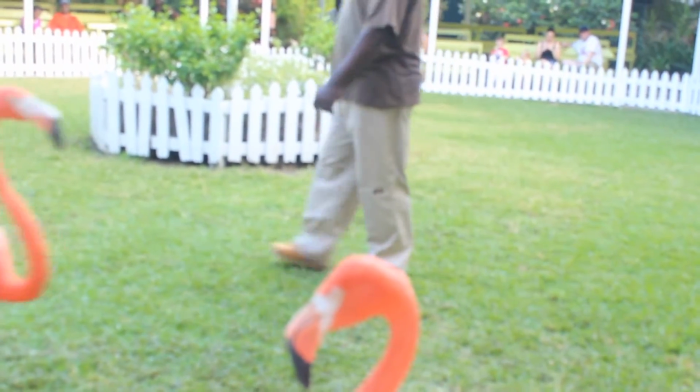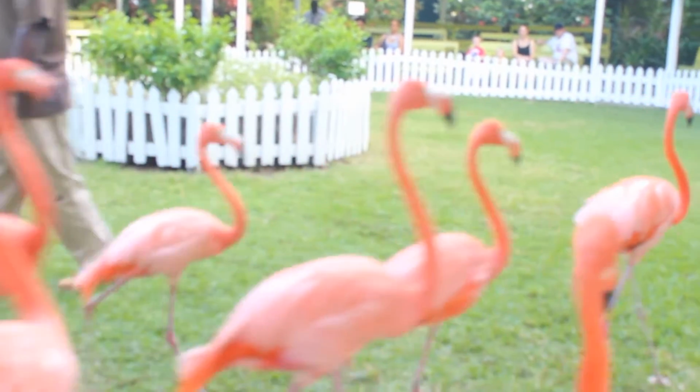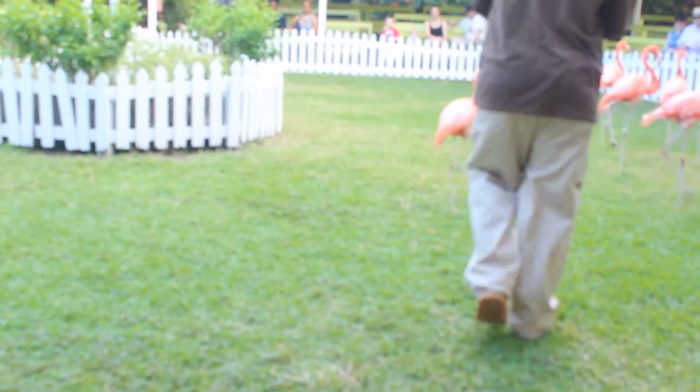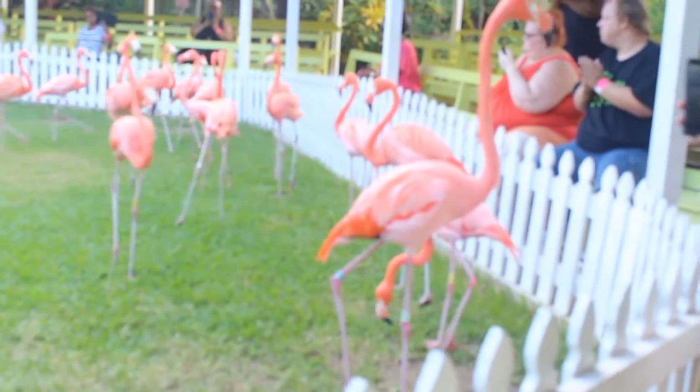Fist, fight, march! Pick it up! Let's go! Like this! Please give the flamingos a big round of applause as they come to their second stop.